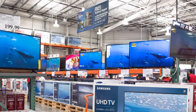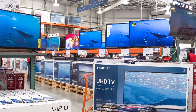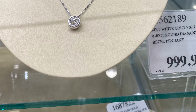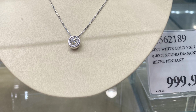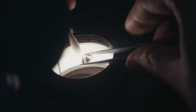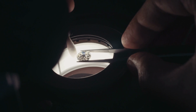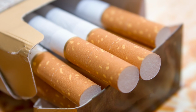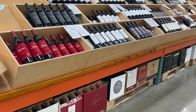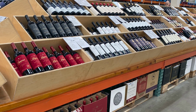For example, most electronic returns must be received within 90 days of the date the customer originally received the item. Diamonds over 1 carat can be returned if the customer provides the gemology paperwork for the diamond, and the item will go through an additional check by a gemologist. As for items that can't be returned at all, cigarettes and alcohol are prohibited by law, and custom products made to order for the customer.